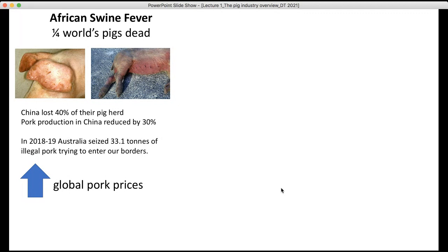So it's a nasty virus because it does kill the pigs. It causes a fever, like a lot of viruses do, and it damages the red blood cells, so they get this hemorrhagic condition where they bleed out. It's caused China to lose 40% of their pig herd, which is massive, and pork production in China has reduced by 30%. At the peak of the virus, there was a lot of civil unrest because people couldn't get their pork, and essentially this recent outbreak has killed a quarter of the world's pig population, just because of how it's spread through Asia.